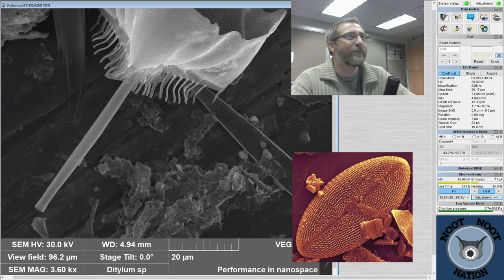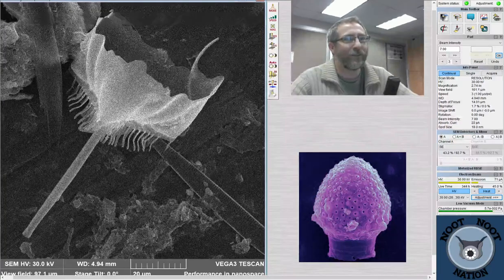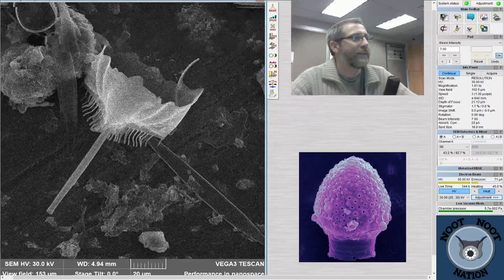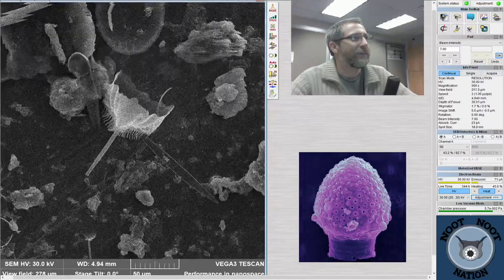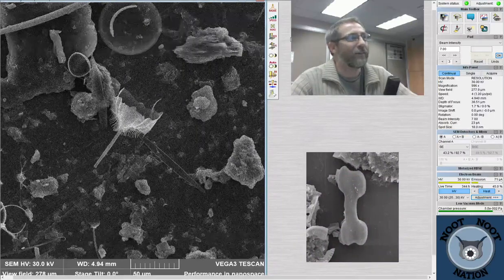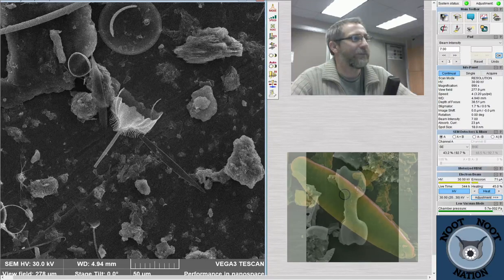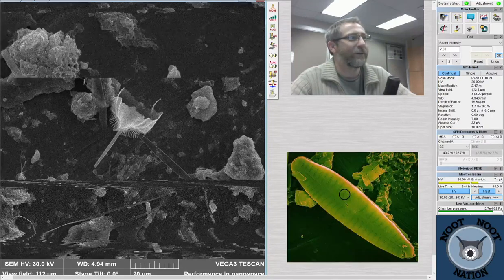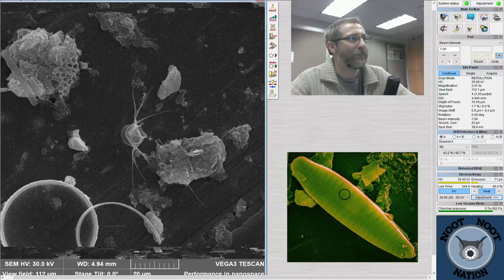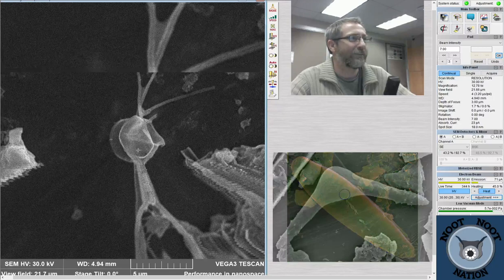And I've drawn some Ditylum valve face view, not on the side view, from some of the SEM images that we've collected. So, well, anyway, I don't know what you find nightmarish about them. I suppose some of them might look kind of scary if they were animate. But, you know, for the large part, they only move around a little bit.